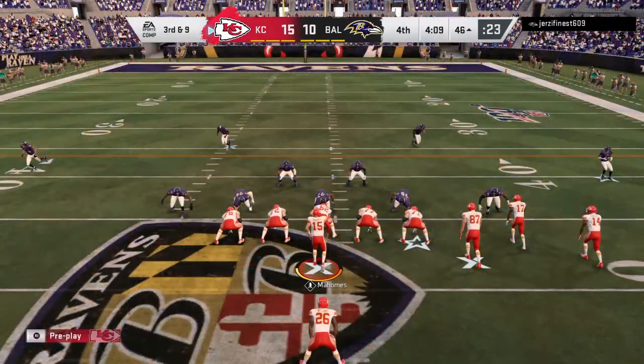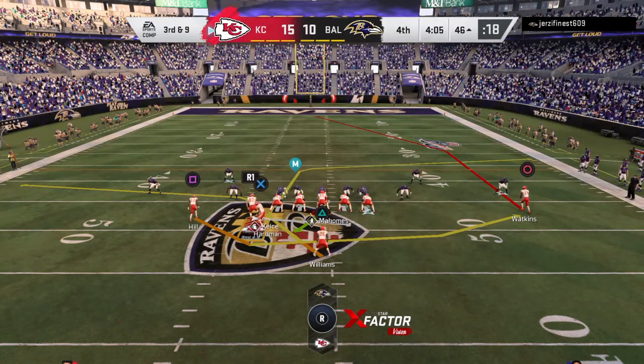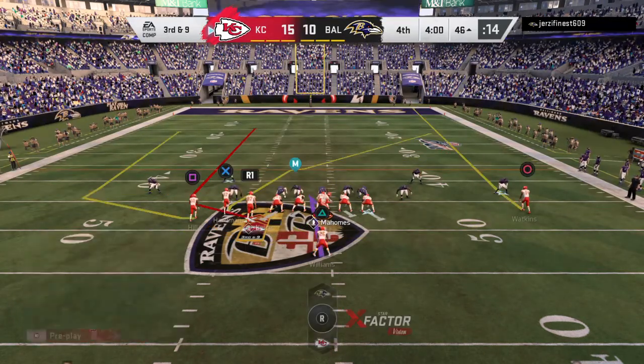The Chiefs on third down. Just 1 for 3 thus far. This is 3rd and 9.